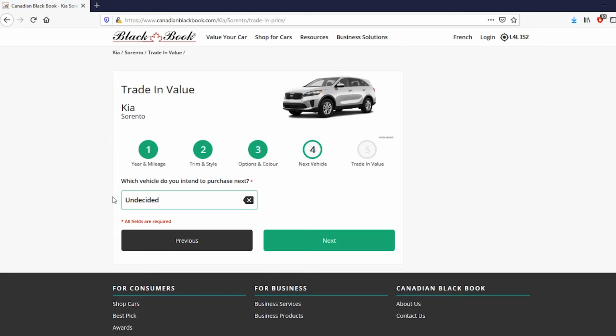This is a lead capture form, so we're just going to hit undecided here and click next. It's going to take a second.